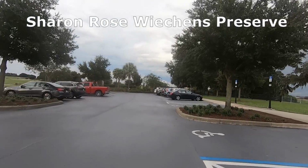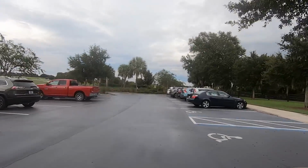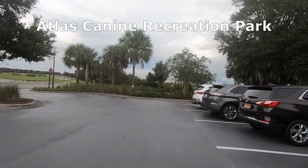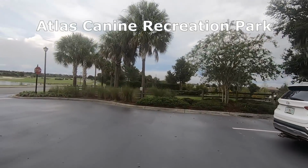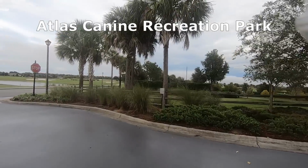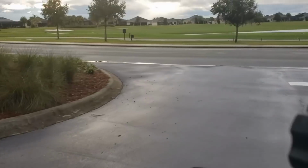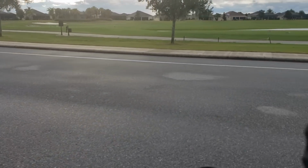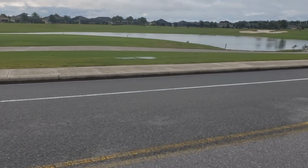And you see this black fence. There's a gate right over here to the right to the Atlas Canine Dog Park. Two dog parks, one for dogs over 30 pounds, one for dogs under 30 pounds. It's busy tonight. There's about eight or nine cars, more than that. Lots of people. And there is another look at one of the Belle Glade tracks.